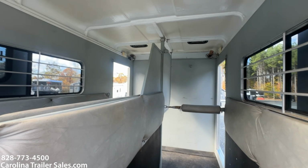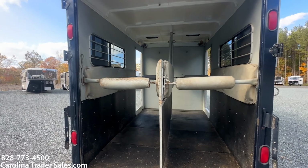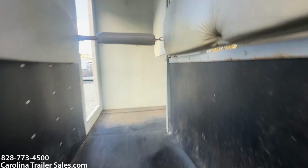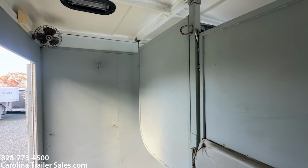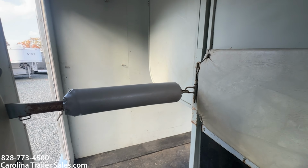And the padding in these trailettes is really thick and squishy. So pointing that out. Let me step up in here. Show you that head divider. It does have the feed bags. She's got those in the dressing room brush box. So if you needed those feed bags, sliders on the rear.